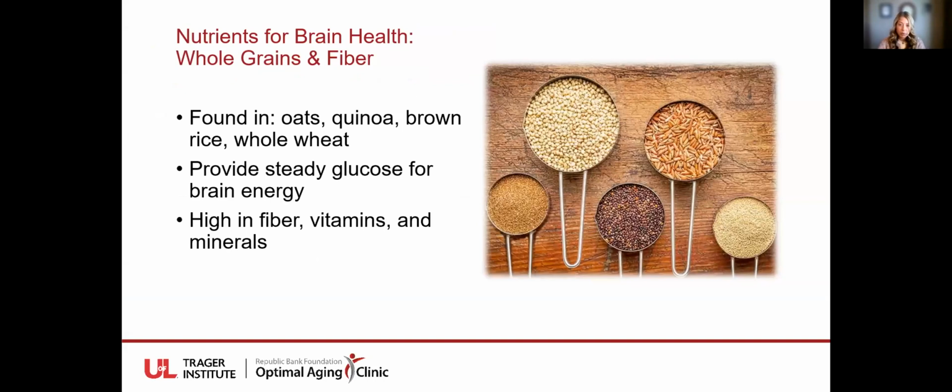So as I mentioned, the brain is a highly metabolic organ. It needs a steady supply of energy, and whole grains are really a perfect source for that. Unlike refined, processed grains, these provide a slow release of glucose, which fuels the brain without those spikes and crashes. They're also packed with fiber and a lot of different nutrients that support our brain health and our gut health. These include things like oats, quinoa, brown rice. A simple, powerful way to get in some good nutrients.